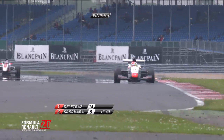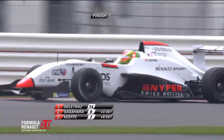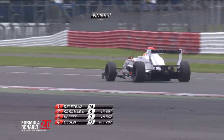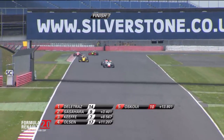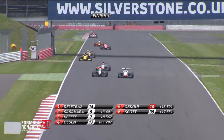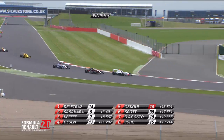He comes across the line, the winner. In second place, Ukio Sasahara, who did two absolute bests in sectors on the last lap and brought the gap down to 3.4 seconds. Too little, too late. Third, Callan O'Keefe. Fourth, Dennis Olsen.